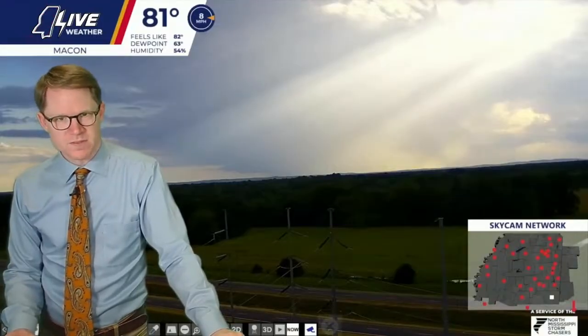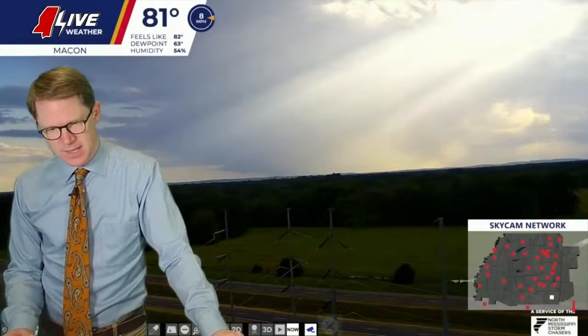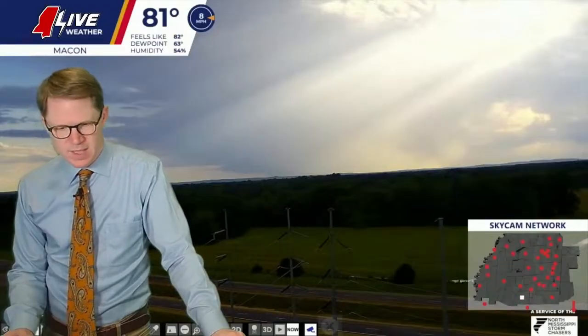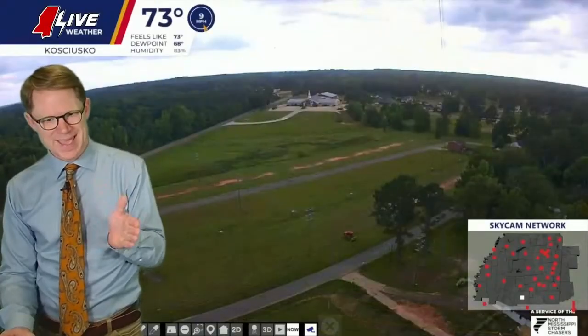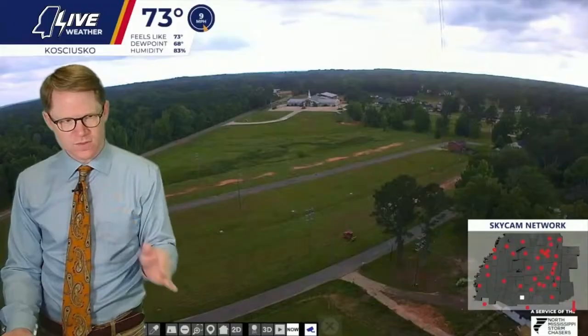This camera provided by North Mississippi Storm Chasers. 81 right now there in Macon, as of the latest update, the dew point not as high as some other locations. We've relied quite heavily on some other cameras today. I'm going to come to Kosciusko. Unfortunately, our Kosciusko camera is not one that we can pan, so we're locked into a shot on this one, so we don't have a good look there.